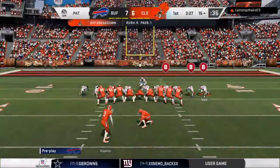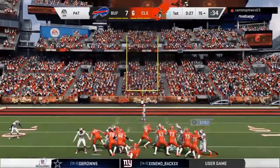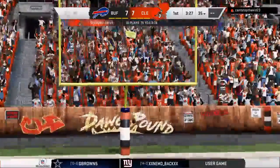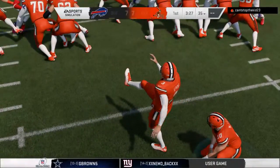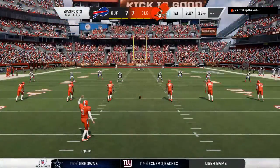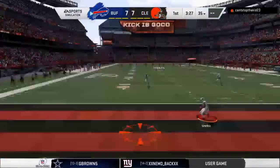A great effort there. Taking it in as his guys are on the board here in this first quarter. Extra point good by Hopkins. And we are tied at 7. Each team has scored. 7-7 here as the kick's away.